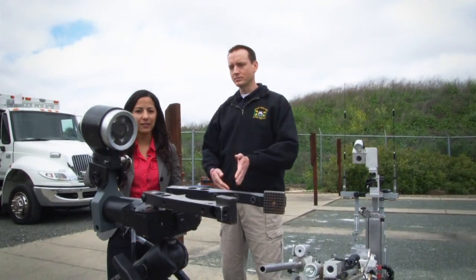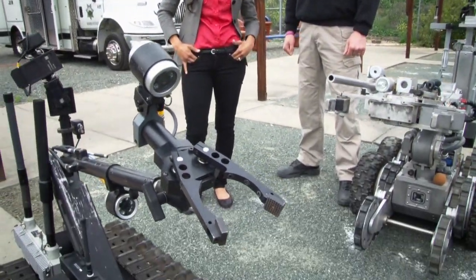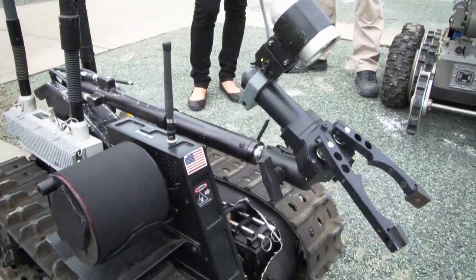So that arm allows the operator to get into places, maybe under a vehicle or in tight spots, carry a device or move it around. Whatever's needed. Okay, great.